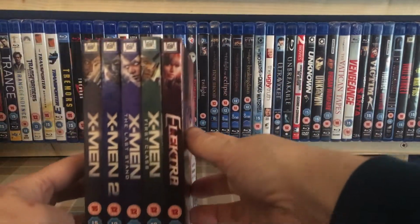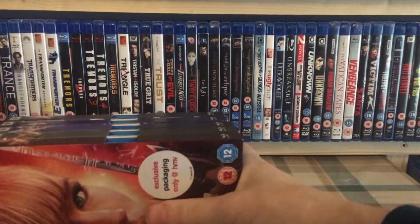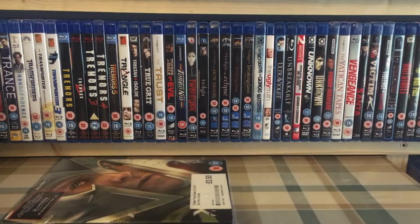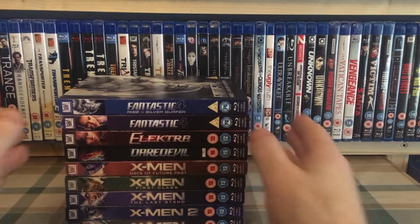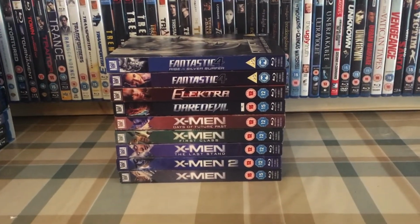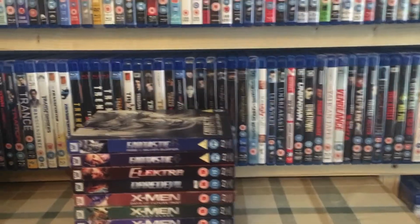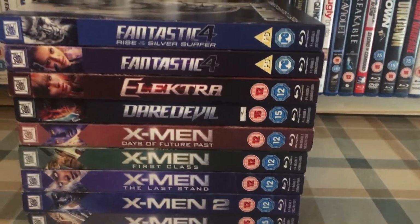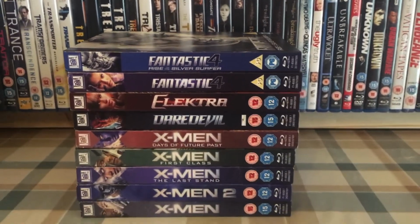I just really like the uniformity of them. They sit really nice together on the shelf, and with all the others, I believe that is the entire set. X-Men, X-Men 2, X-Men The Last Stand, X-Men First Class, Days of Future Past, Daredevil, Elektra, Fantastic Four, and Fantastic Four Rise of the Silver Surfer.